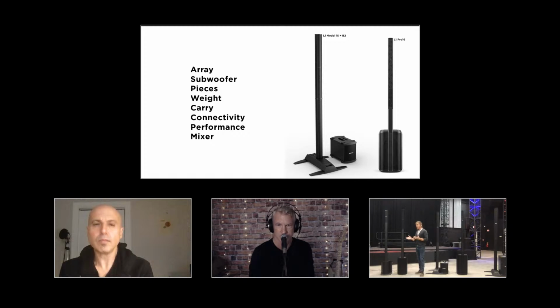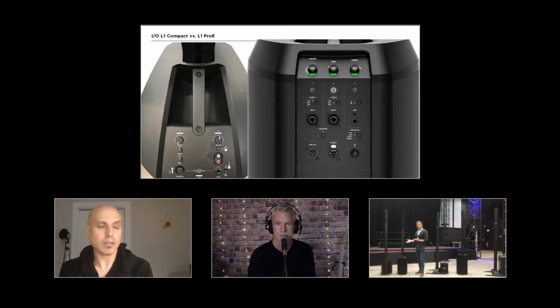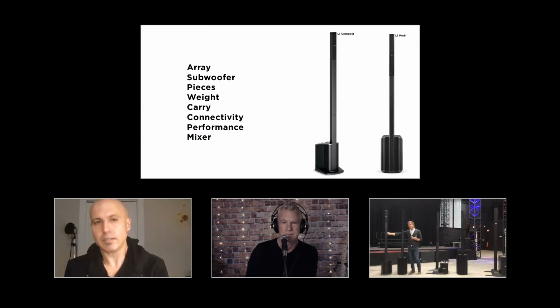So the performance has been improved with the L1 Pro 8 versus the L1 Compact, particularly with SPL and bandwidth. We've got 112 dB of continuous SPL and 118 peak versus 106 and 112 of the Compact, or 6 dB louder. For bandwidth, we are tuned down to 45 hertz as opposed to 65 hertz. So that's quite an extension of low frequency bandwidth.